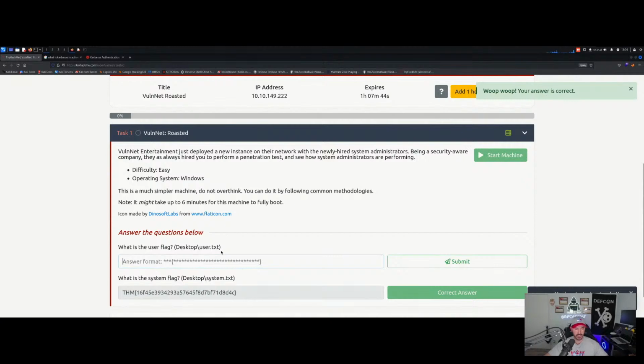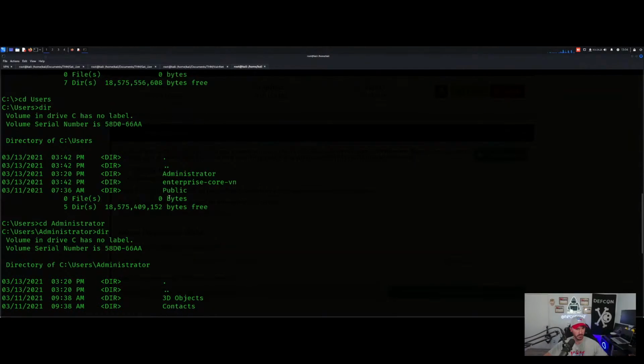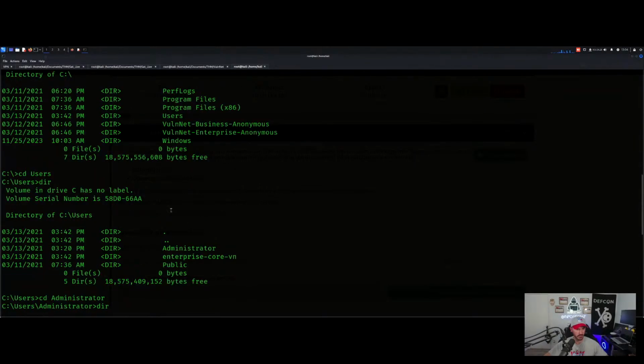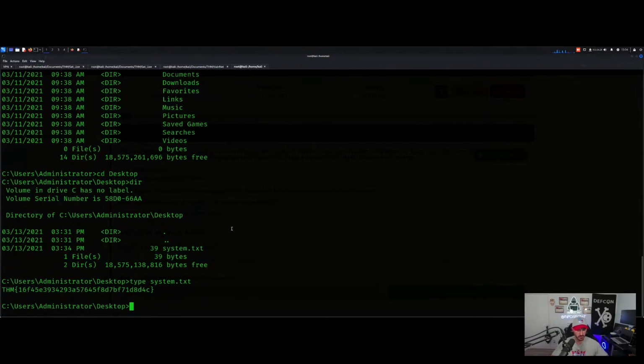And all right, so now we have to get the user flag. If I'm thinking about this correctly, the system, which is probably your administrator. So what was the other one called? User. I'm assuming that's going to be under administrator, users. Maybe it's going to be on enterprise core. So let's do cd ..